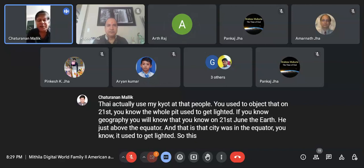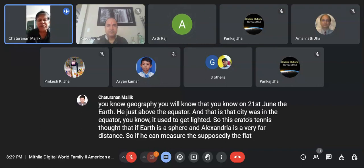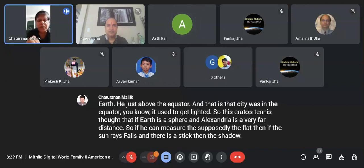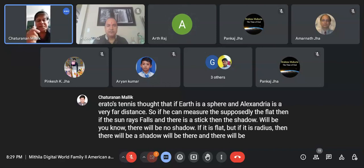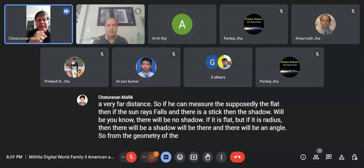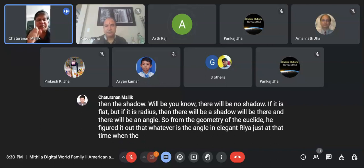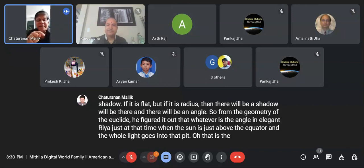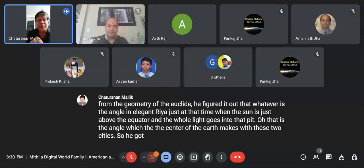So Eratosthenes thought that if the Earth is a sphere and Alexandria is a very far distance, then suppose it is flat, if the sun rays fall on a stick, there will be no shadow. But if it is curved, then there will be a shadow and there will be an angle. So from the geometry of Euclid, he figured out that the angle in Alexandria, at the time when the sun is just above the equator and the whole light goes into that pit, is the angle which the center of the earth makes with these two cities. So he measured that angle.